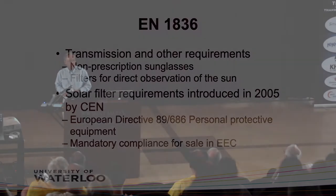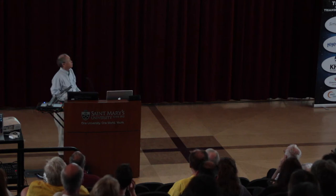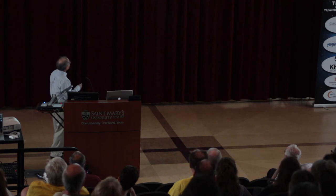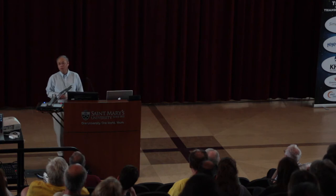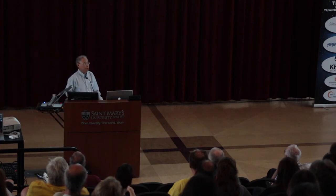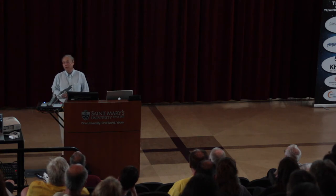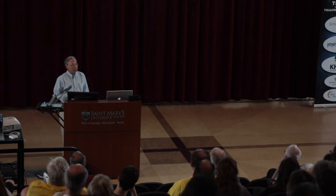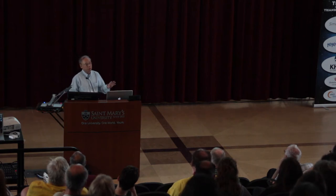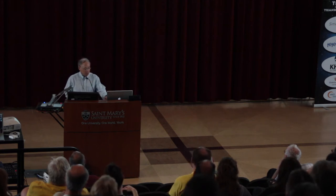And the nice thing about this is because solar filters are a personal protective item specifically for direct observation of the sun, they fall under this Council Directive 89/686, which governs all personal protective equipment that is marketed or imported into the European community. It gives governments the right to block non-compliant products before they even cross into the community, and it gives them the right to seize and destroy non-compliant materials if they are found in the community. It has the force of law. And so it's nice that solar filters fall into this because we now have some legislative hooks. And it is a mandatory compliance because it's declared as a self-protective device.